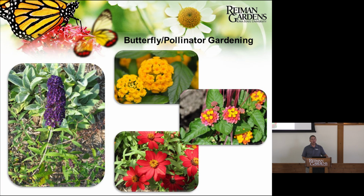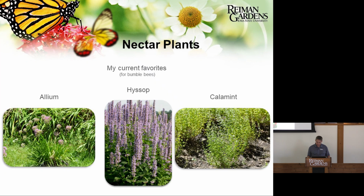Zinnias, cheap seed to buy, you can throw a lot out, comes in different colors, sizes, does really good pollination work. And so better to plant habitat than no habitat in some cases, as long as it doesn't cause problems with native habitat outside of the areas.